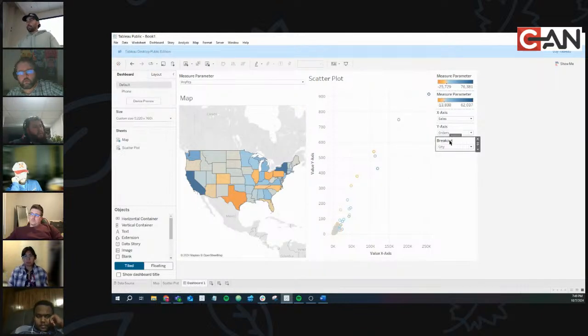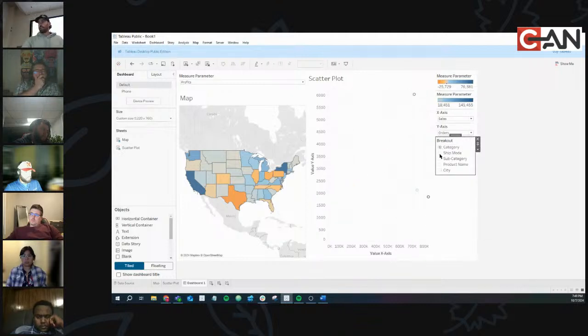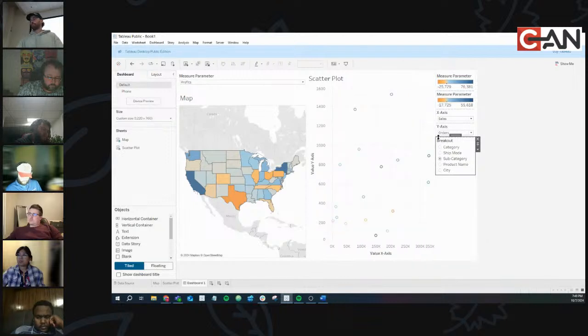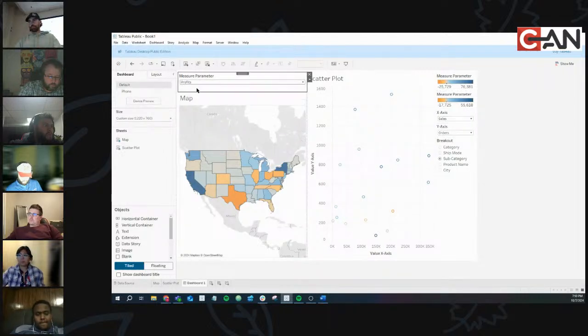Just because it's the way I had it on the example, let's click that arrow, click on breakout, choose the arrow, more options, and choose the single value list. Now we should be able to click on each one of those. They should all update. It's always good to double check your other parameters too to make sure you didn't break anything. So if I change my y-axis, it should update. Those all work. If I change my x-axis, these should all update. Those all work. And if I change my measure parameter, it should change the color on both of those.